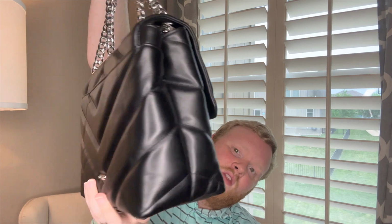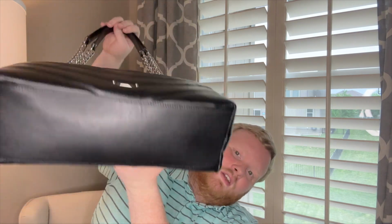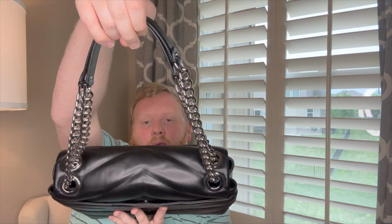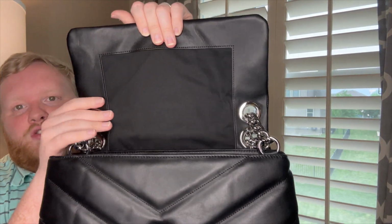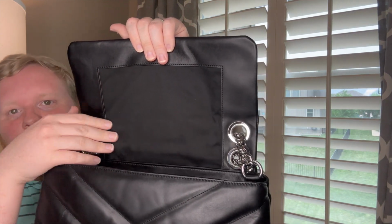So here it is. It did come a little bit squashed, so I'm hoping it'll kind of even out, not being shoved in that box. The side, the back, the bottom, and then of course the top. You open the snap, which is a pretty strong snap, I'm gonna be honest. It's not the easiest bag to get into, which is good. And then you have leather trim, fabric interior.